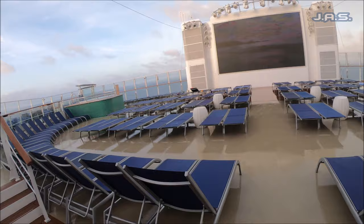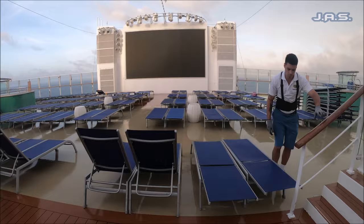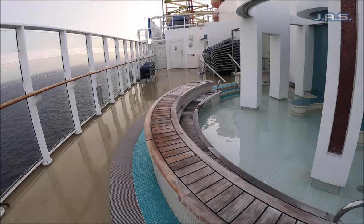See, so it's pretty cool. Screen and all that. Excuse me. And then you got the pool over here as well. Well, not bad. And then I guess this is a pool, but it's like five inches deep. This is one of the pools, and of course you get another ocean view.